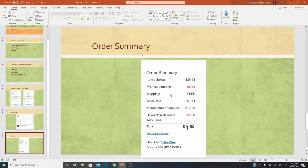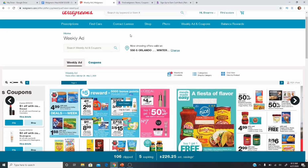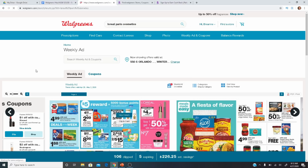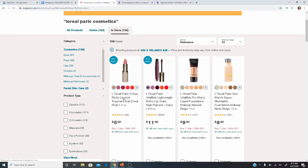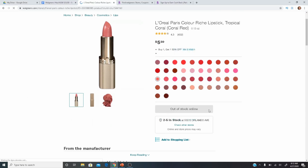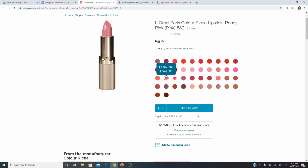Now, I do want to show you real quick on Walgreens.com what I mean by ship to store. So let's just look up the L'Oreal Paris cosmetics real quick. I did want to pick up like 2 lipsticks and 2 eyeshadows. I wanted to do this one here. So you're going to click it. It says 2 to 5 in stock, available online as well. So see, I have this one clicked and it says out of stock online. You can just keep clicking the different colors. Oh, see, this one is available online, the peony pink. So you could add this to your cart.